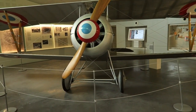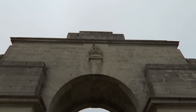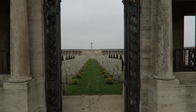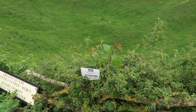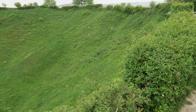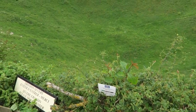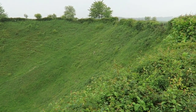More than a million men were killed or wounded in the Battle of the Somme. And many of them, of course, remain here today. This next visit was to the Lochnagar crater, the largest crater on the battlefield. It was made by the British by tunnelling under the German lines and then setting explosives to go off, as I say, under the German lines. I'm guessing they expected major casualties, but despite the huge explosion, one of the biggest explosions of the First World War, the Germans were not wiped out and the attack was mostly a failure.